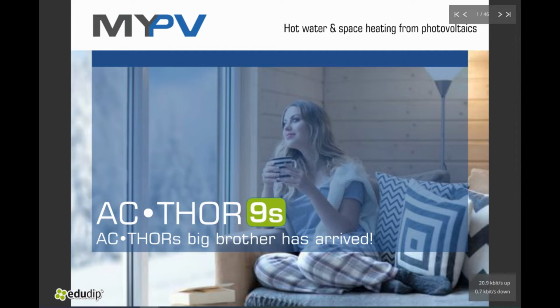ACTHOR's big brother has arrived. Maybe some of you are familiar with the ACTHOR AC power controller, and now this single phase version has become a big brother. It has become the ACTHOR 9S. It's now a three-phase version with 9 kilowatts of power. And since a few months the 9S is available on the market, so it's really about time for MyPV to make a first webinar in English on this revolutionary product.